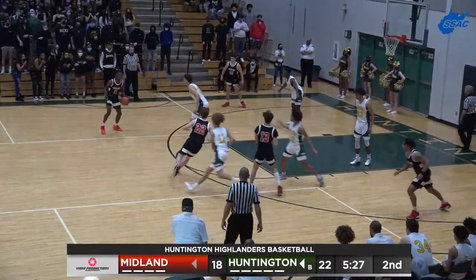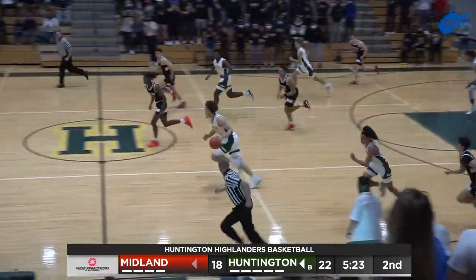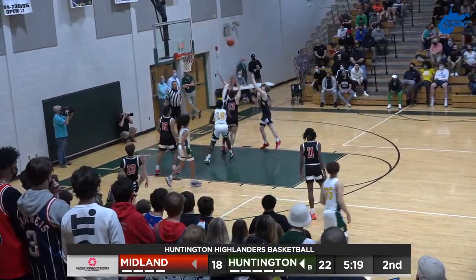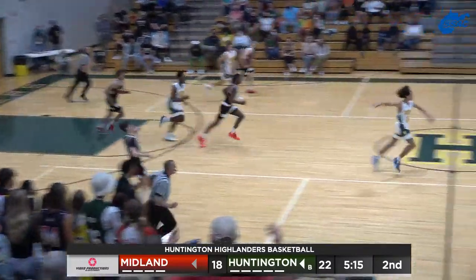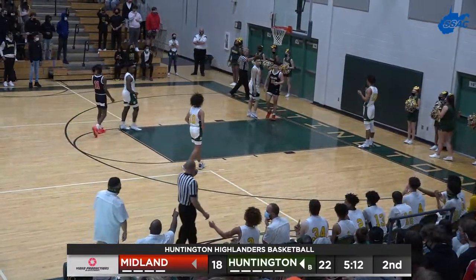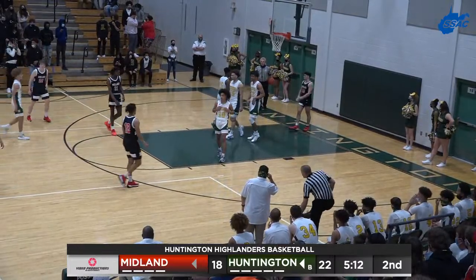Here goes Siebert with it on the left wing. Tipped out, stolen away. Coming up with it is Hoffman, three-point. Actually, check that. It will be Smith with the three-point shot. No good. Rebound ripped down there by Jaden Johnson. Up into the front court. Official's going to say last touch by Huntington High.